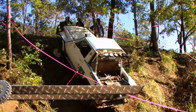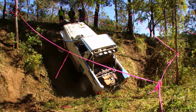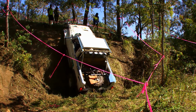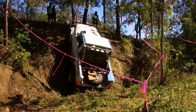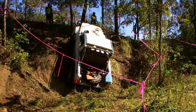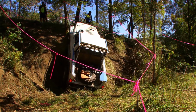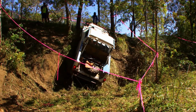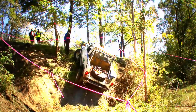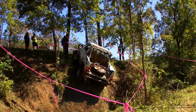When you get to the bottom of there, you need to either winch or drive the car across just a little bit. And here you can see Steve and his co-driver Shane winching the front of the car around to go back up to the top of the winch wall again. Once you're up there, you've got to winch back down again. And that's why this stage is called Reverse Mayhem.